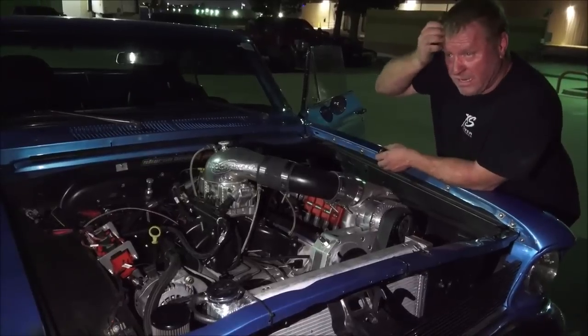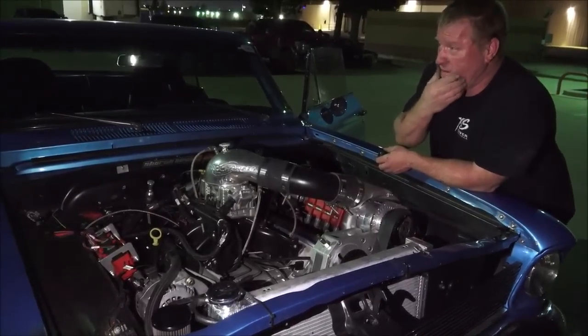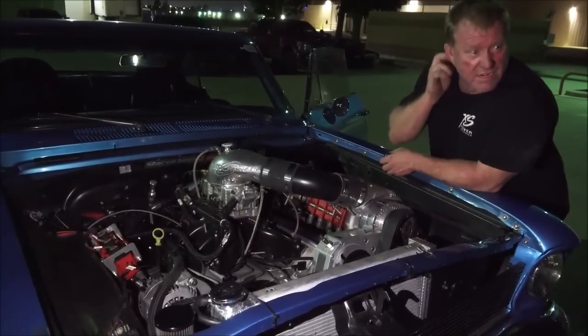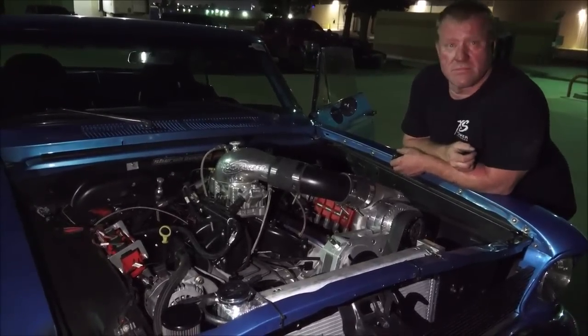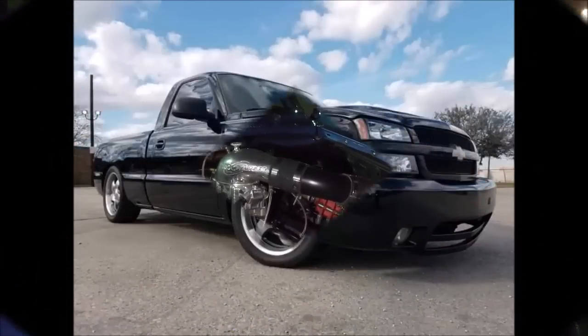I haven't been out here in a long time where we're testing at, but I remember the last time I was out here, I think I was racing my little Joe Gibbs truck. Oh, the supercharged one. Yep. Which, by the way, it's for sale again.